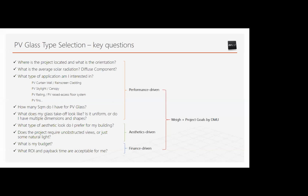I'm not going to go through all of them because it's not the moment, but mainly the idea is, one thing is the installed power, the power production. Another thing is the aesthetics. What about the finance, the budget, the payback I'm looking for? So, well, it depends on many different things. The approach is going to be more related with aesthetics, maybe with budget, maybe with installed power, or obviously a combination of all of them.